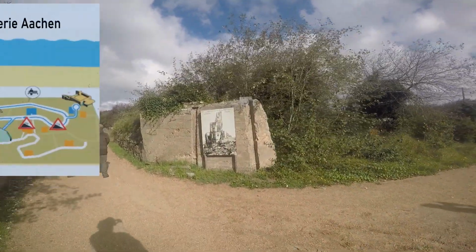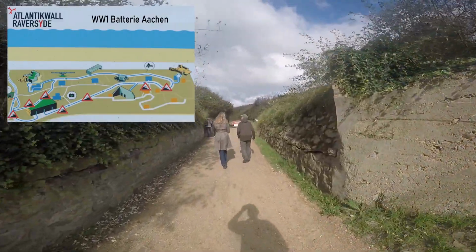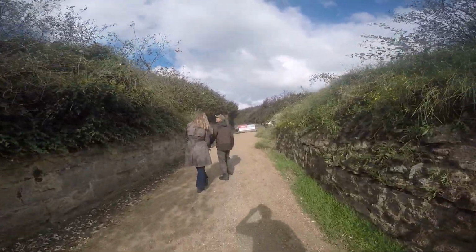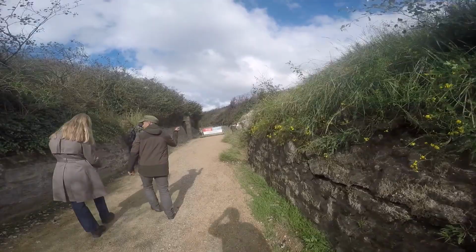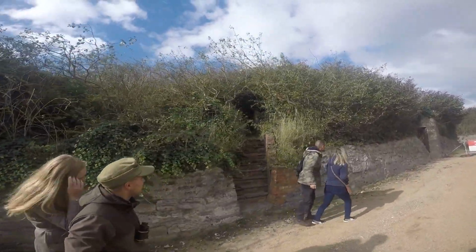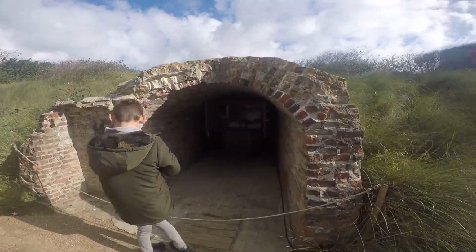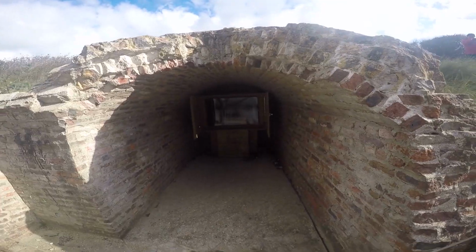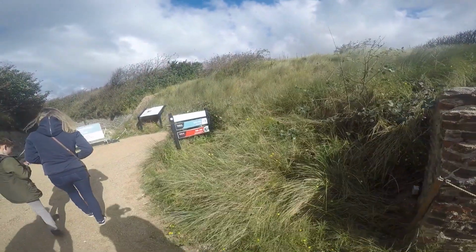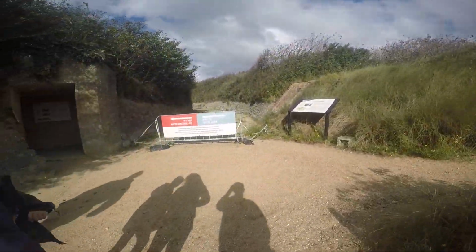Now it's time to discover the World War I Aachen coastal battery, which was completely restored a few years ago. During the First World War, she was part of a group of 40 permanent batteries that had to defend the port and the coastline. And during the Second World War, they were reused in Hitler's Atlantikwall. It's one of the best preserved coastal batteries in existence.